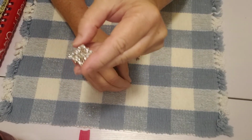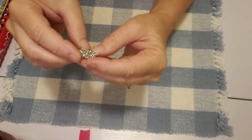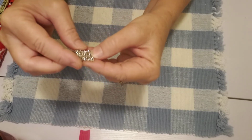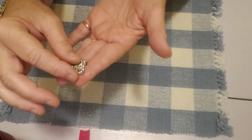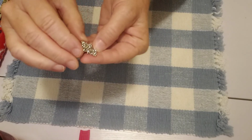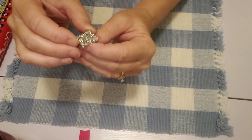It's kind of sparkly, and I'm trying to see if it's just filigree or there are some actual rhinestones in there. Whatever is on there is so tiny, it's hard to see right now. It looks like there are rhinestones, but I can't really tell. I think there is one in the middle here, and the rest might be just metal.